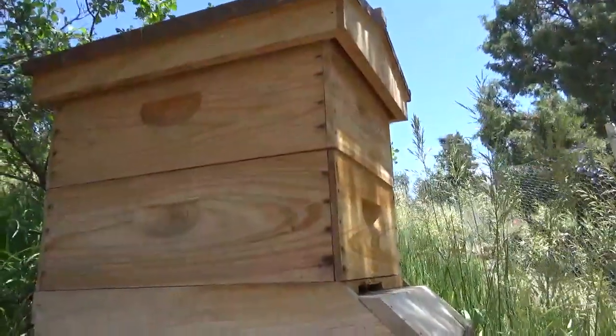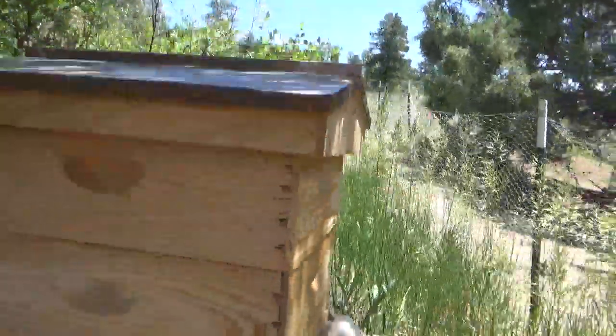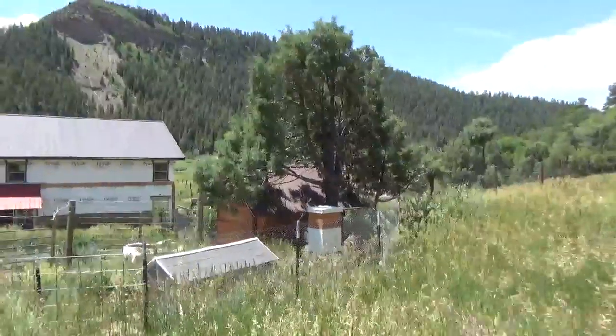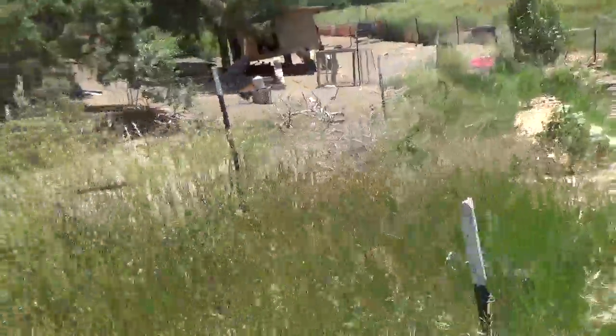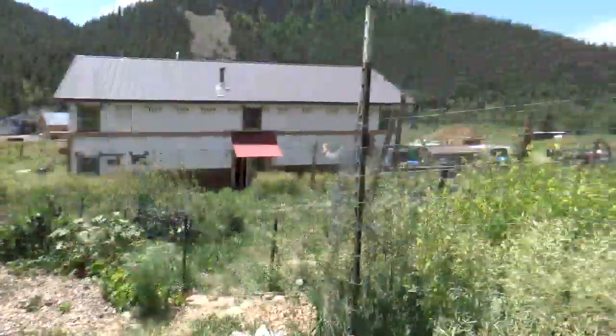So that's our English garden hive, which is 8 frames and smaller than a standard Langstroth. That's a standard hive. Both of these hives are amongst our animals, our chickens, our pig, and some of our permaculture orchard up here, our fruit trees.